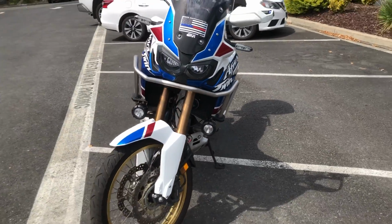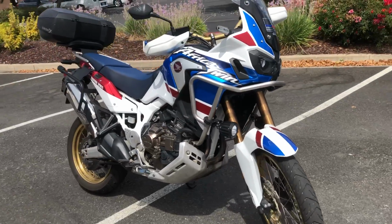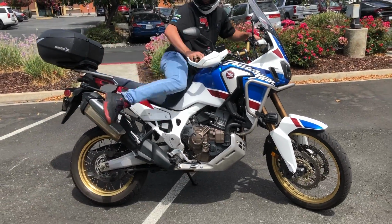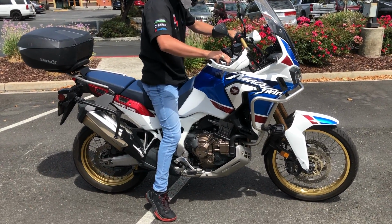Price to sell at just $12,499. We have financing, we have extended warranties. Check us out on the web, www.contracostaps.com, where at any given time we have 30 to 40 beautiful clean used bikes in stock.